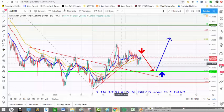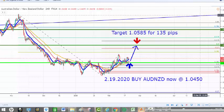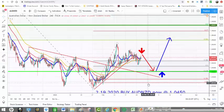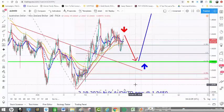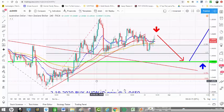But this is where we were when I recommended buying this, at 104.50. Well, what happened? Why am I changing my mind? And why I think you should think in these terms if you're a swing trader, as I am.